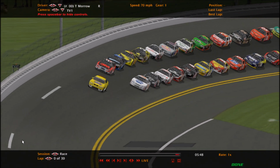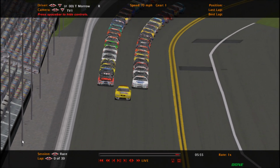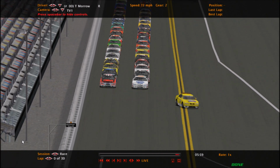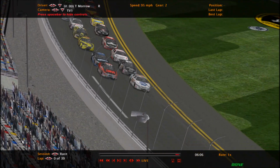Whoever wins this race will be in the second ever FedEx Amateur Series chase. I could not remember if there was a chase last season. There was. Pace car pulls off. This is going to be 30 laps from Daytona. This is the day race. It would have made more sense to be a night race.